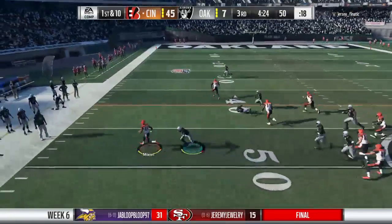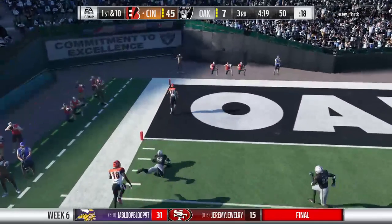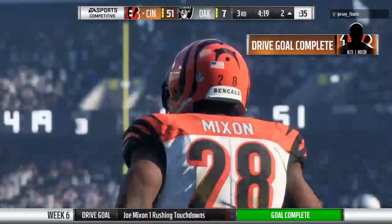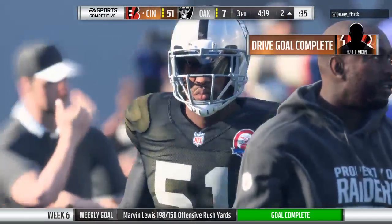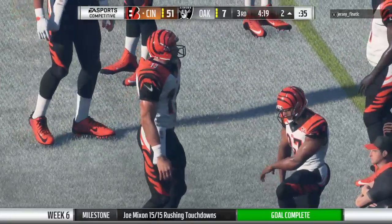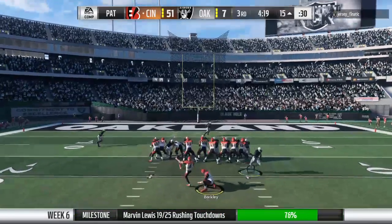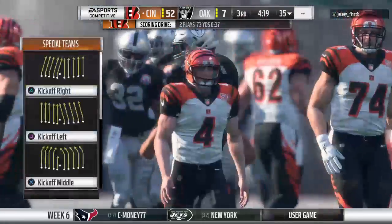Now Mixon. And he's got room. 20. And all the way in for a Cincinnati score. A great play there with his 3rd touchdown of the game, number 15 on the year. And the Bengals have got it on cruise control. Now Bullock to add the extra point. And the lead grows even larger here in the 3rd quarter.